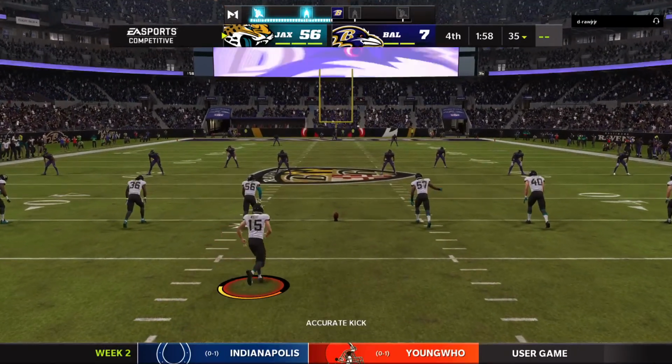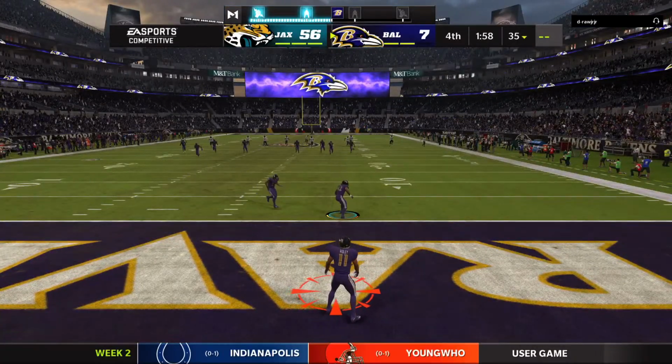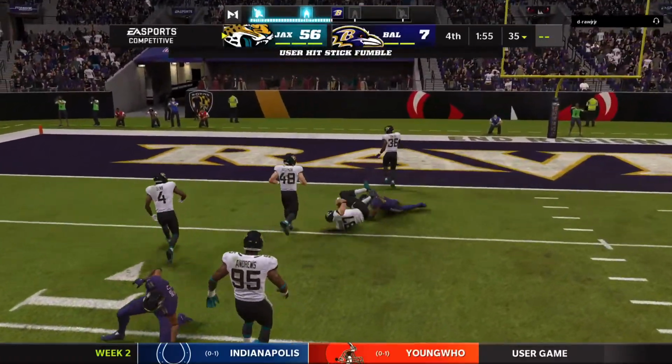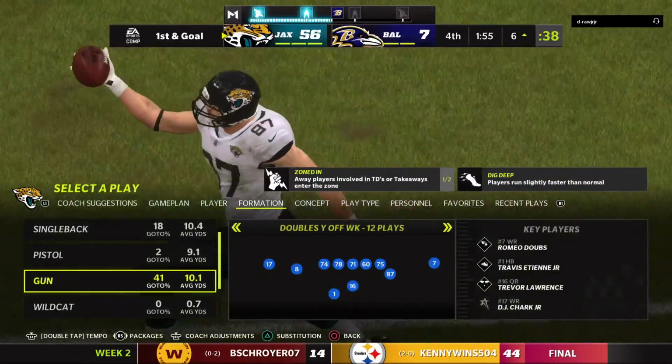The kickoff team on the field now as they will send this one away. And here comes a return. And deep in his own territory, he coughs up the football. And the Jags grab it. And he'll be down at the 6-yard line.